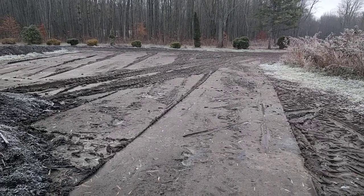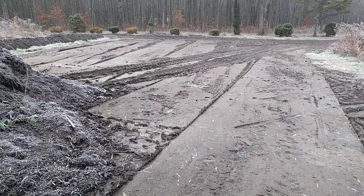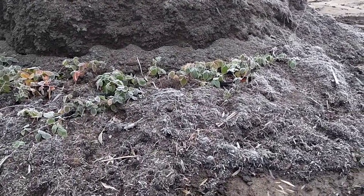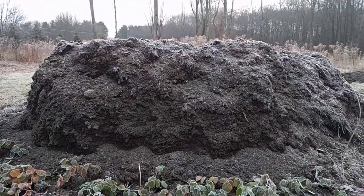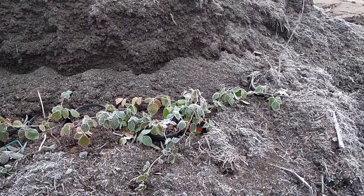So here we are up where the composting area is, where I've made so many videos. What I've done is I've taken some of the compost here that's remaining that I won't be using until next year. Now ideally, this compost pile should be covered. However, because I have all the plants around the base, I'm not going to cover it up.